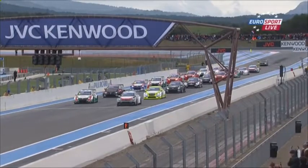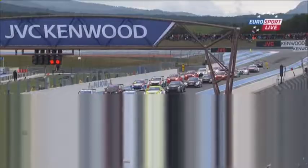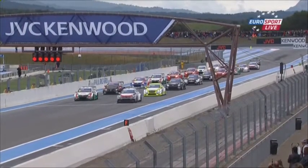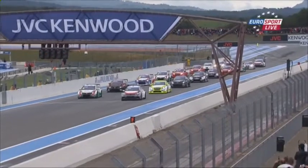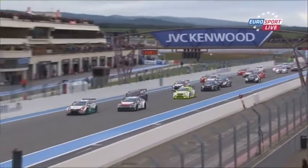Cars on the grid for round 3 of the FIA World Touring Car Championship. Green flag waves at the back. The grid is complete. Ivan Muller on pole from Gabriele Tarquini. Wet weather track. Everybody on wet tyres as they must be. And away they go. There is no chance now to mix your tyres.